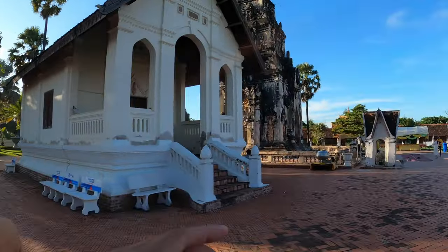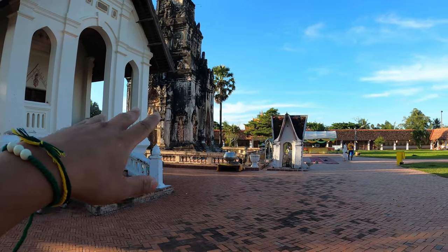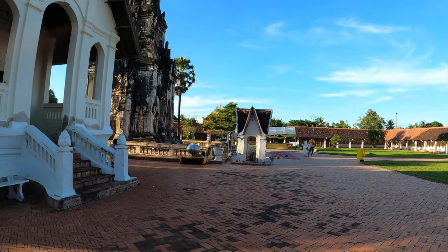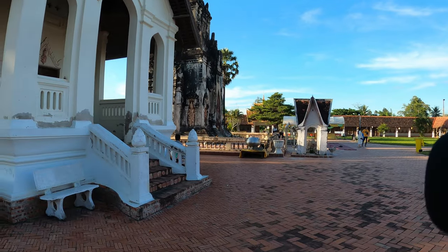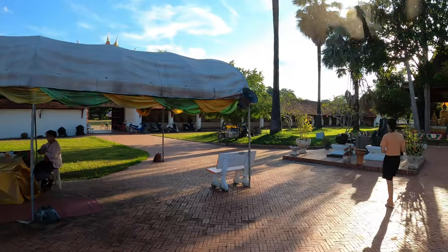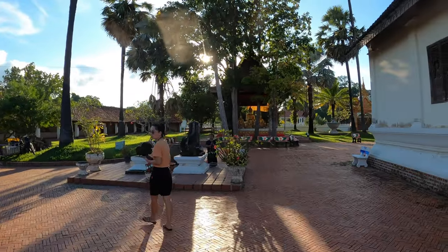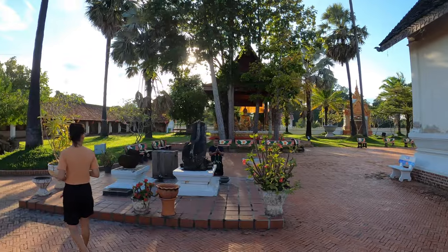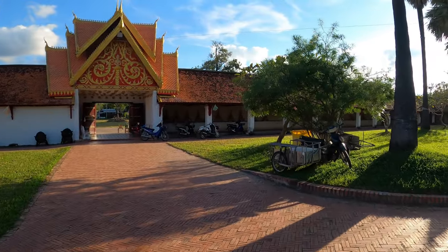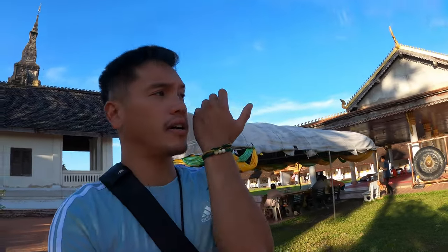Okay, so we came in and we just said some prayers in front of this building here, paid some respects. We had some flowers and incense. I didn't get a chance to record it, but then we also got blessed by the monk that you can see. And I just want to show you guys around the temple a little bit. But yeah, got blessed by the monks.